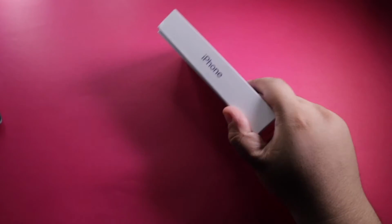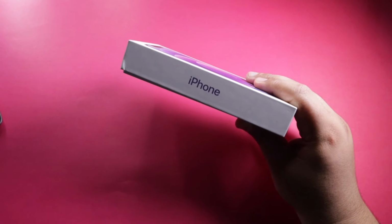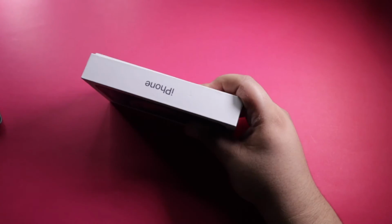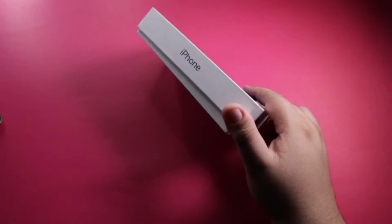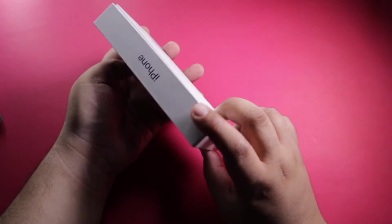Now, today I'm going to be unboxing and reviewing the new iPhone which was recently introduced at the 2021 Apple Spring event. Now, this is the exact same iPhone. There's nothing different. This is the iPhone 12. The only difference is that this was introduced in a new purple color as a mid-cycle refresh.